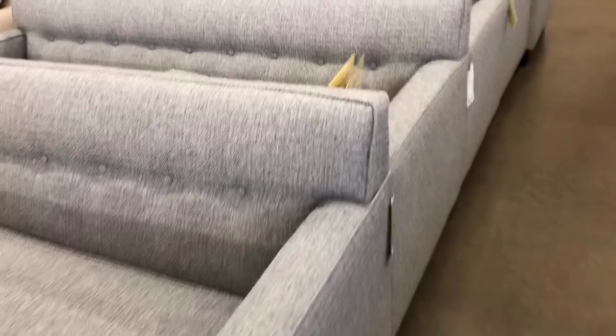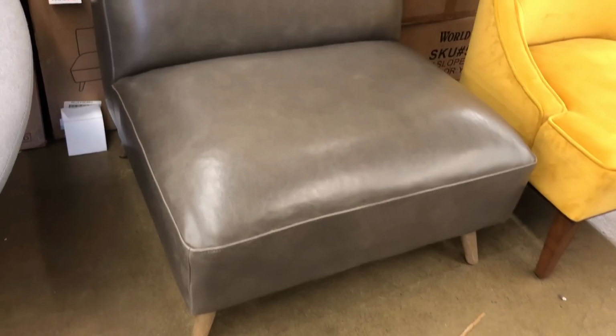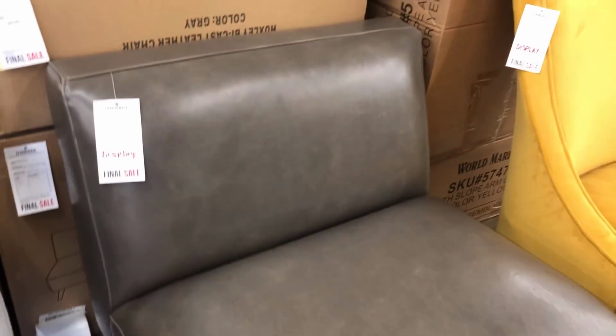This is the gray Brendan sofa bed. I love something that's functional and it's pretty too. This pulls out to be a little sofa bed. I'm not sure how comfortable it is, but it is cute and functional. There was definitely no shortage of sofas at the World Market outlet. They have a ton.